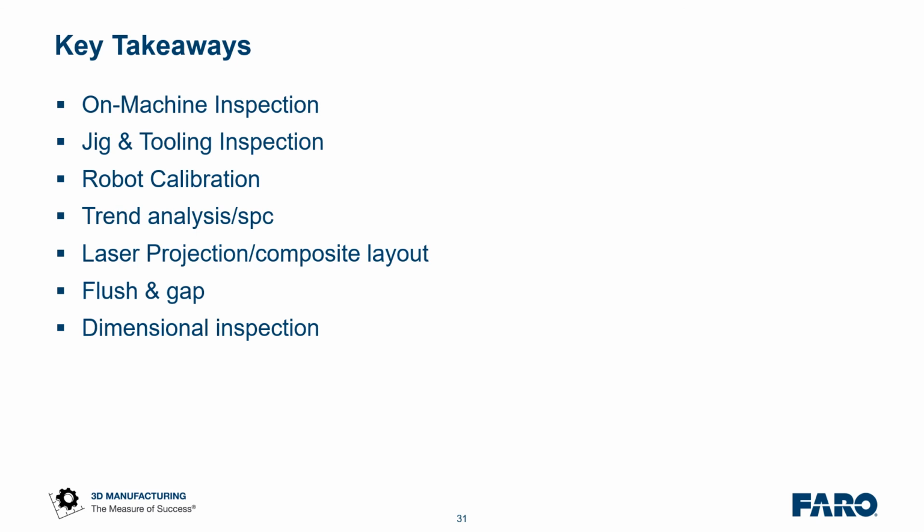Another thing we spoke about was trend analysis in SPC. There we're able to inspect parts, maybe not every part, but maybe every fifth part, and we're able to predict how that part is going to be produced in the future. That way we can cut production at a particular point and adjust our tooling before that part is ever produced out of spec.